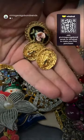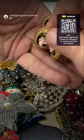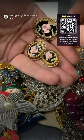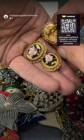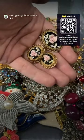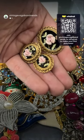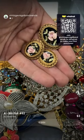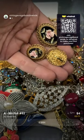You got earrings and brooch set. You got the porcelain flowers there. Absolutely stunning enameling. And again, they are both marked 1928 vintage set. Again, you got the brooch and earrings. $3 start, 15 seconds. Clip-on earrings. Yes, clip-on earrings. I'll show the back of that one.